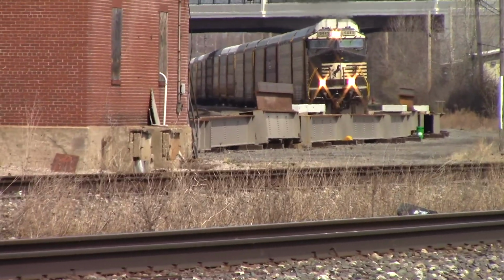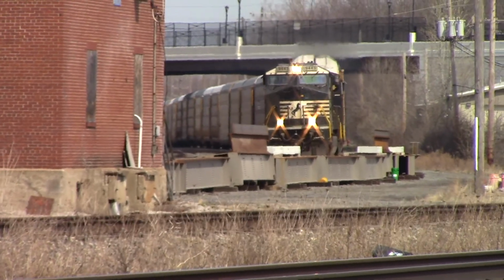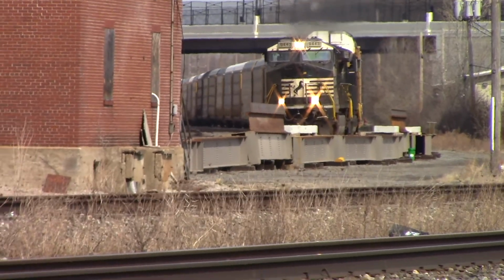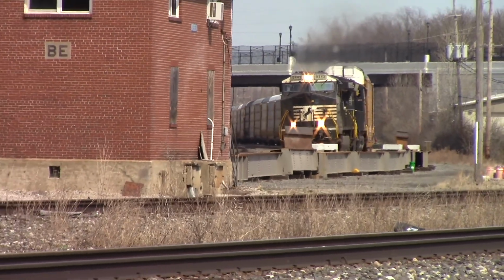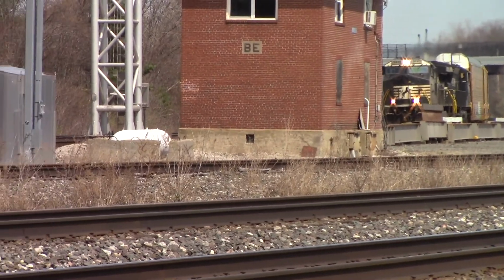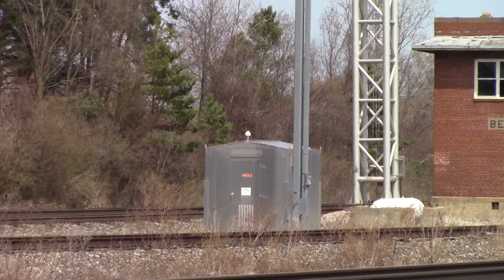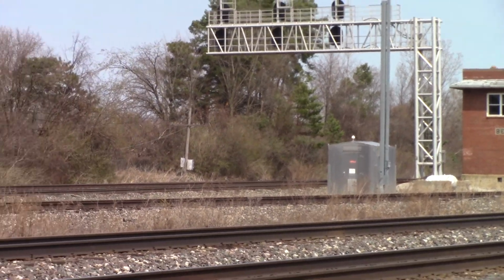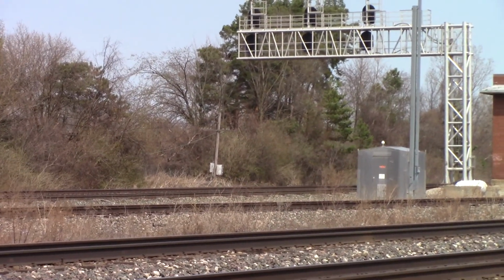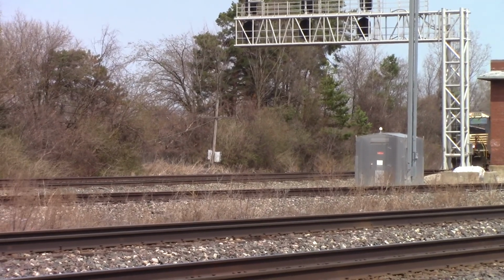NS was truly stealing the show around this time because, as you see here, they had another train to send, which was a Norfolk Southern westbound Autorack train as it slowly makes its way around the corner, passing the old Berea East Tower. Also, I apologize for the camera moving around so much during the beginning of this shot. It's kind of hard to do handheld videography when it's very windy, so I apologize for that.